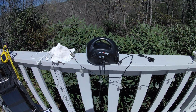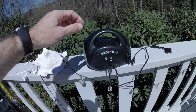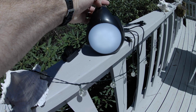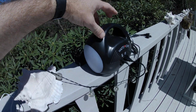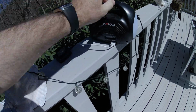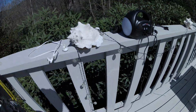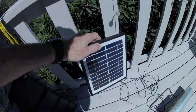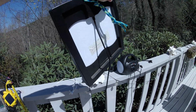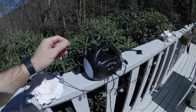Over here I have a Watts of Love. This is a flashlight, as you can see. It's really hard to see during the day. It's so bright out here, but it's a very bright LED flashlight with several different levels. On both sides you have USB ports, one over here as well. It's being charged by a small solar panel down here. It's only 4 watts, 10 volts, but it's plenty to charge this little light.